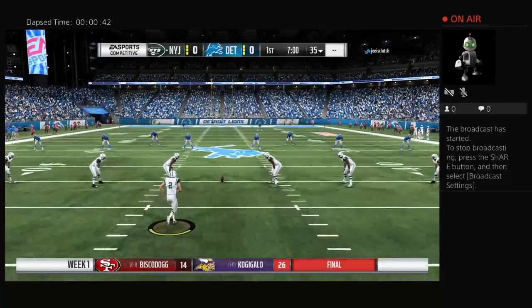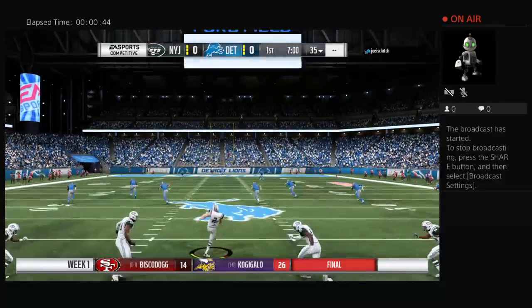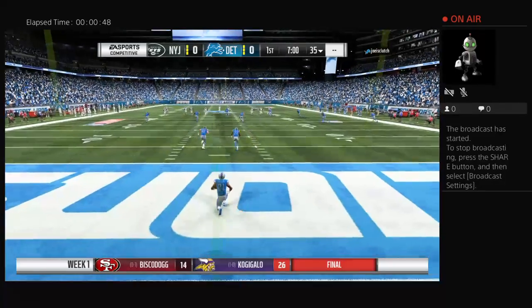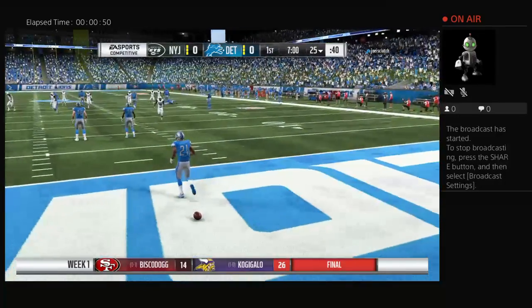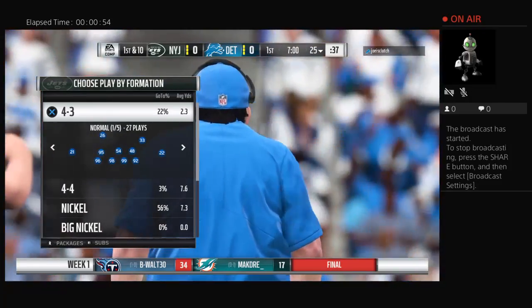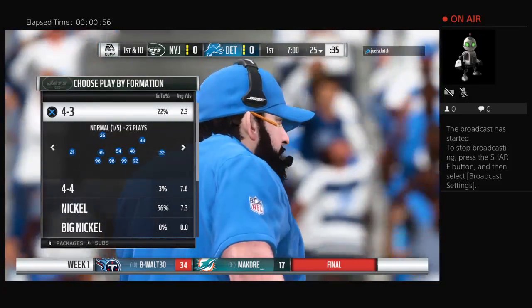No more training camp, no more exhibitions. The 2018 NFL season on EA Sports is underway. This is taken about 7 yards deep. And no run back here. This will be a touchback, and it comes out to the 25-yard line.